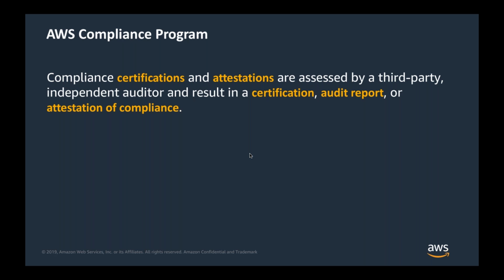However, these regimes and attestations of compliance are assessed by a third-party auditor. That means that you don't have to trust only in our word that we're doing things in a certain way. All of these are reviewed by independent auditors, and the outcomes of those reviews are made available to our customers, either in the way of a certification that has been achieved, a specific audit report, or maybe an attestation of compliance, as is the case with PCI.